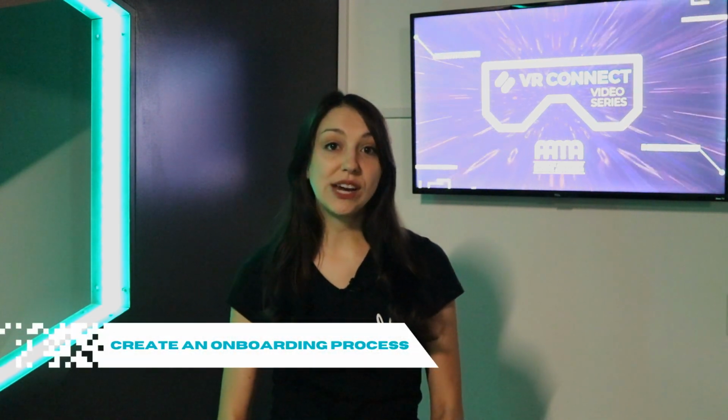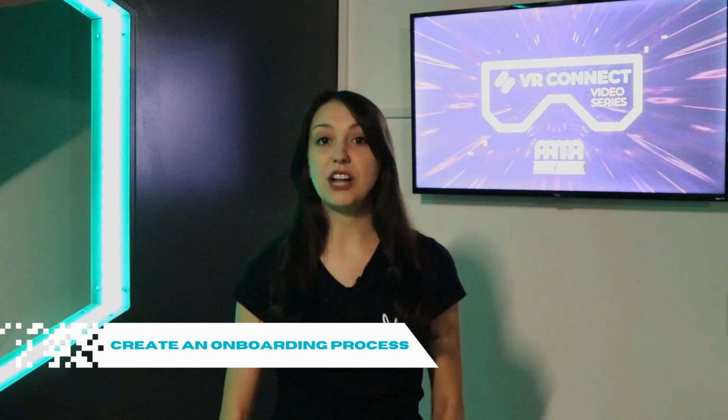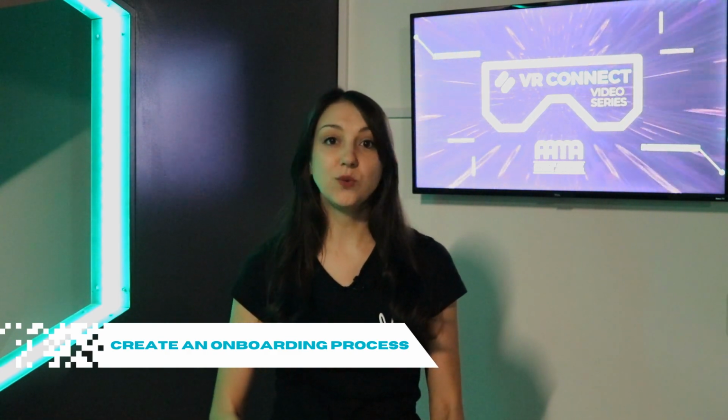Before we start, it's essential to consider how you will communicate safety guidelines to your guests. You can use signage, but remember, players won't see that signage once they put their VR headset on. So you may choose to have a staff member personally explain the do's and don'ts before playing, or you can create a safety video that players watch during an onboarding process. This will help you efficiently relay that safety information.